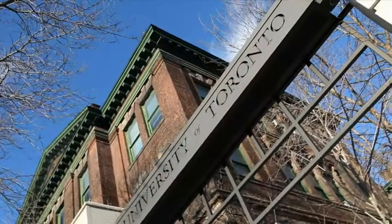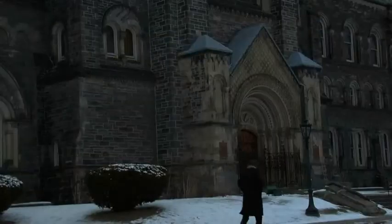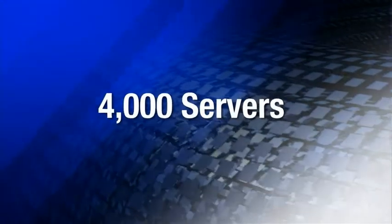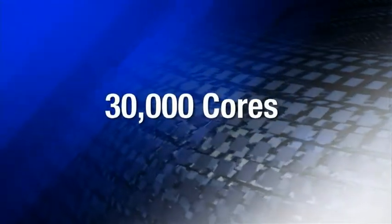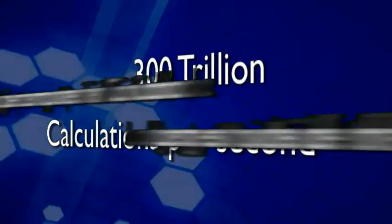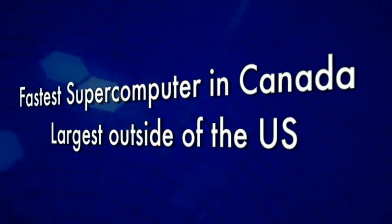SciNet's mission is to provide high-performance computing resources for the researchers at the University of Toronto, the affiliated research hospitals, there's 10 of them, and in fact to researchers across Canada. We are going to have 4,000 servers, a total of 30,000 cores. The total theoretical capacity of this system is to do 300 trillion floating operations per second, which would make it the fastest supercomputer by far in Canada.